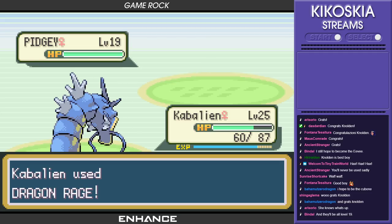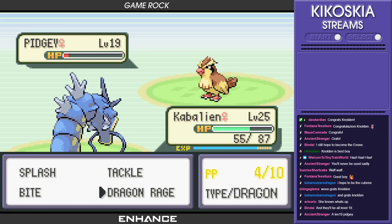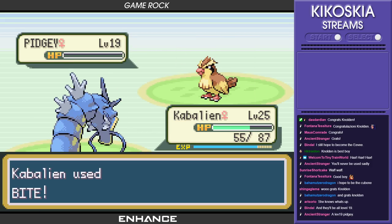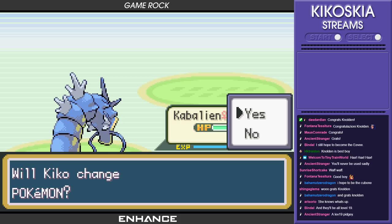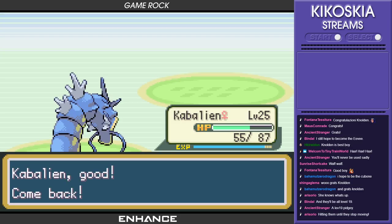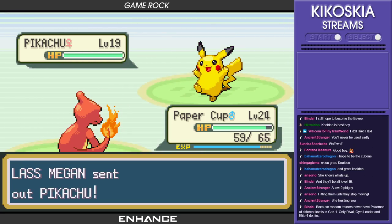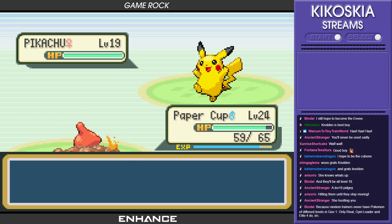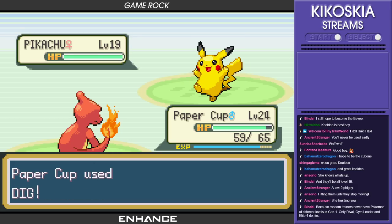There's a strategy here. I'm not quite sure I see it, but there's a strategy. I think I'm just going to use Bite here. One down. 200 experience. It's a Pikachu! Okay, we're switching! And with that, we are switching to Paper Cup. It's a Pikachu! It's level 19! We're a water flying! We're switching! Yep! We're also digging a hole! That's what we think about you trying to defeat Kabalion! I don't need to do anything here, this is the best part of this move. I can just sit here and relax while Pikachu misses. And then we destroy Pikachu.